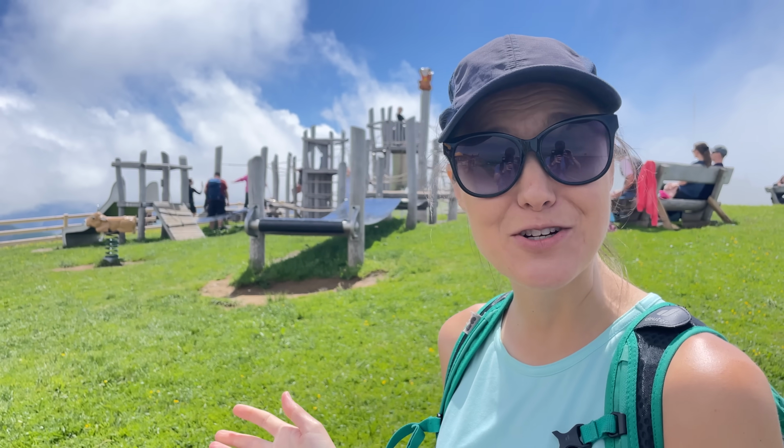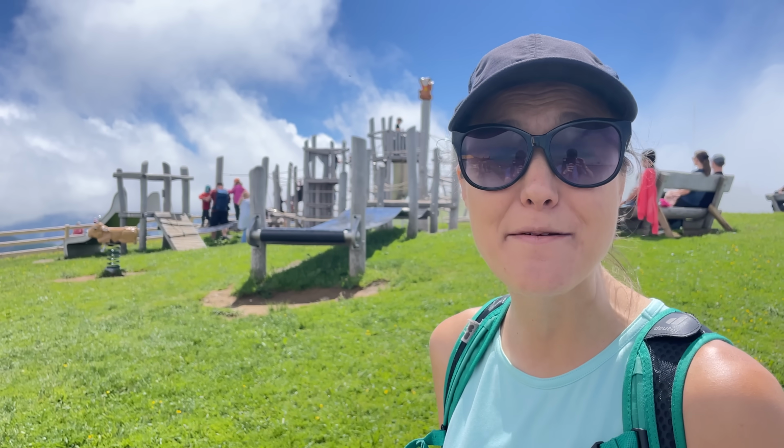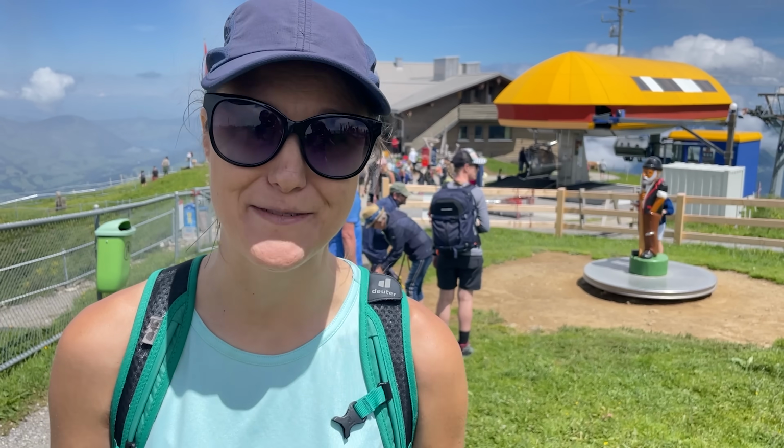And next door is the goat playground, which kids are also sure to love. Not sure why it's called a goat playground. Maybe they're just trying to continue the theme, but it does look super fun. And just like most of the other peaks in the Swiss Alps, you can also go paragliding from here too.